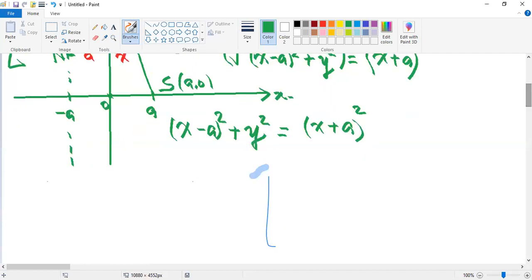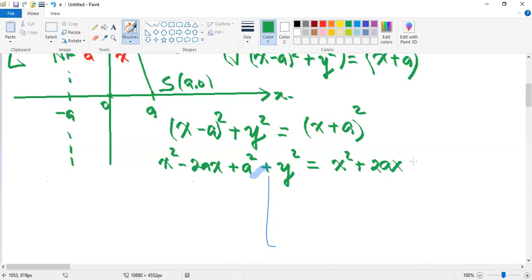So when I square from my side, we shall have X squared minus 2AX plus A squared plus Y squared. And this is equal to X squared plus 2AX plus A squared. I'm looking at a group that knows how to square.